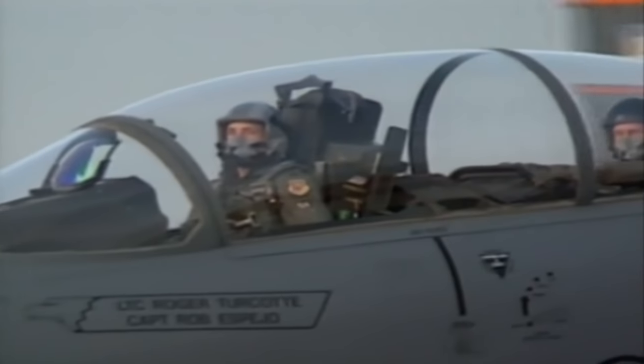The weapons officer in the Strike Eagle can monitor the flight path of the missile, seeing exactly what the missile sees. If the missile starts to veer from course, the weapons officer can steer it to the precise impact point.